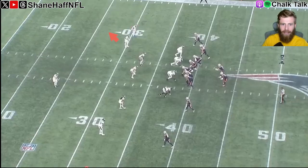This first play is going to be cover 1 man. We've got the Eagles safety in the middle of the field, Zach Cunningham as the weak side linebacker. He is the hole defender. Everyone else is matched up in man coverage. And so what we're going to see is just the snap of the ball. Zach Cunningham's not in the right spot.